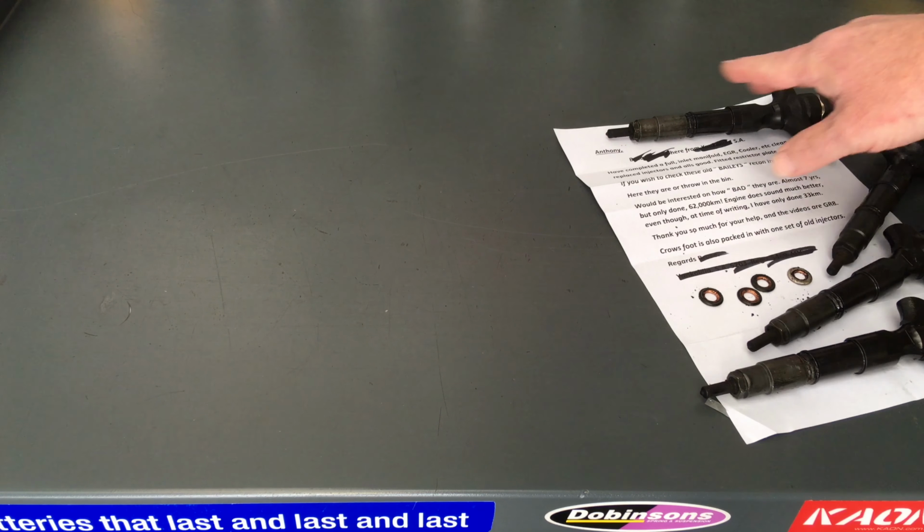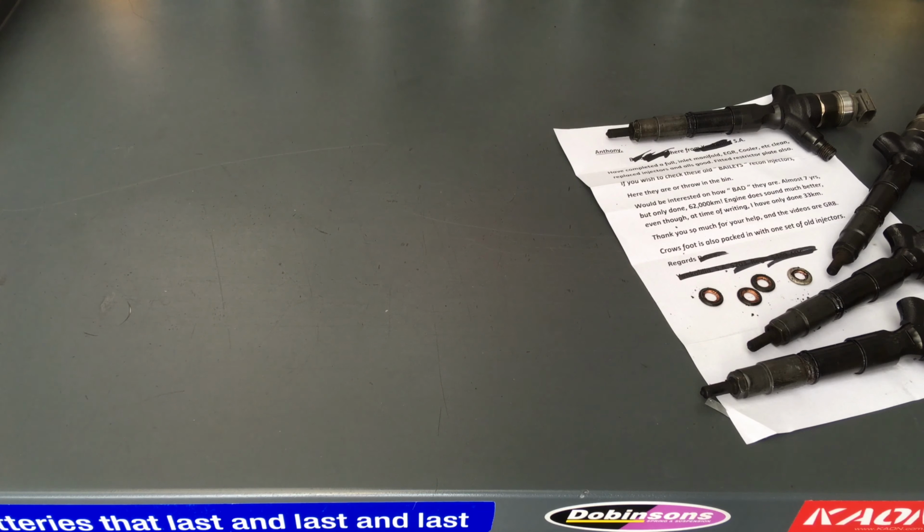Anyway, guys, these were not new genuine injectors. I just want to be clear. These were Baileys. They remanufacture, rebuild, you can use fancy words, blueprint, whatever you want to call it. That's what they do. They're not new injectors, they're rebuilt injectors, okay? So just to be clear on that, let's get them apart and have a look what the internals are like.